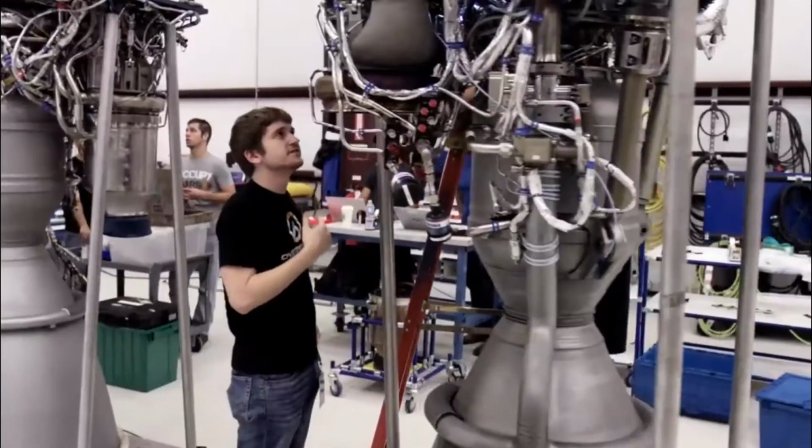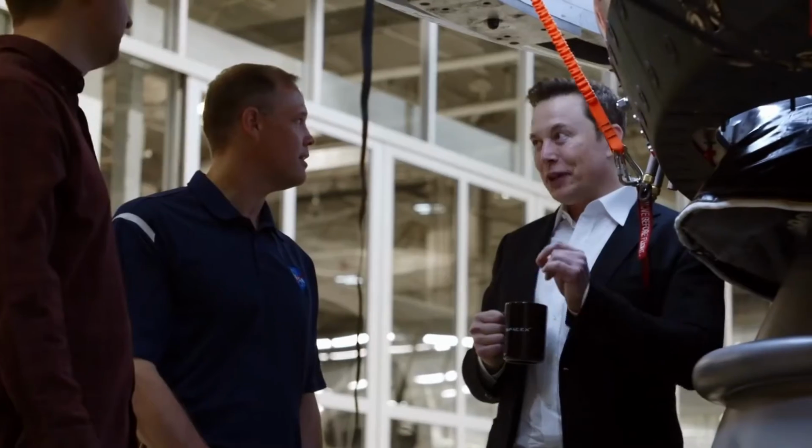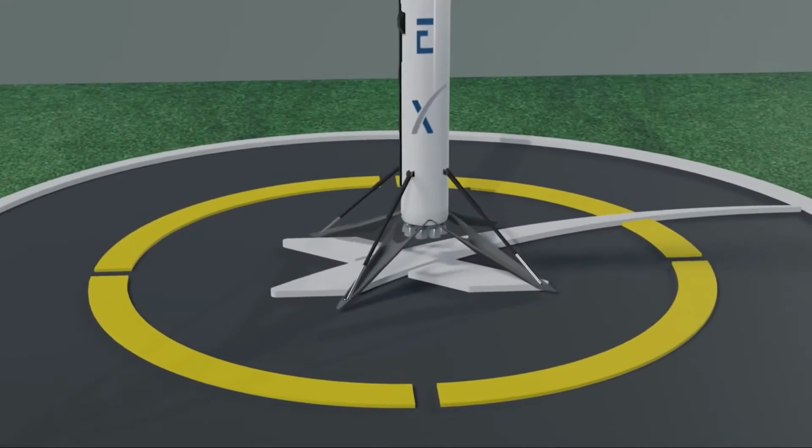In the very final phase of its descent, 3 of the 9 Merlin engines fire one last time for what SpaceX calls the boost back burn. The stage slows even further, almost hovering as it makes a soft touchdown. This landing sequence is entirely automated, with the rocket stage responding to real-time data.